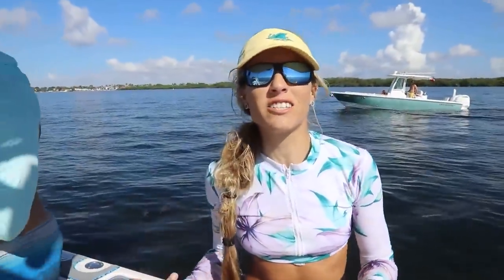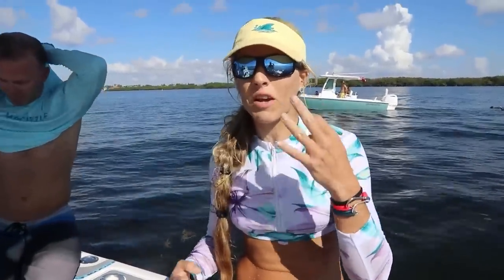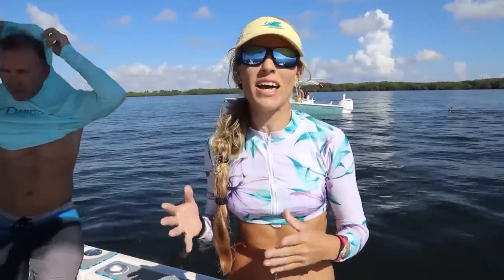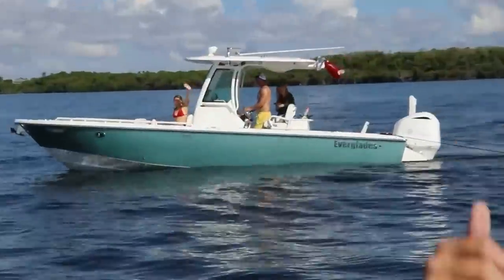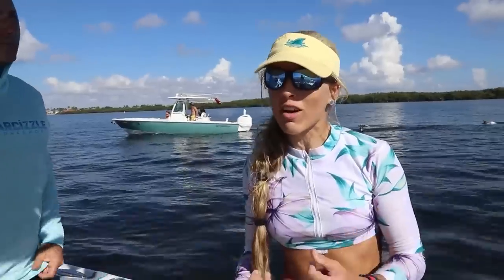Alright, y'all, I just got out of the water. I've been in the water a solid 2 hours looking for lobsters, and so far we have three out of four. I had to throw one back, which is not bad. And they're kind of sitting in the grass today, which is really weird. You usually find them in the structures. What up? They're in the video. So pretty cool, and pretty neat to find them in the grass like that.